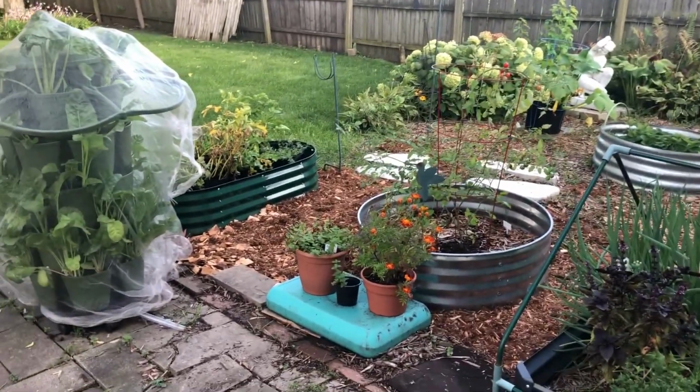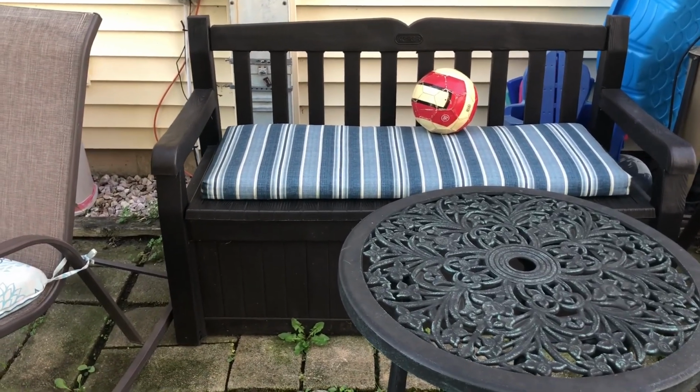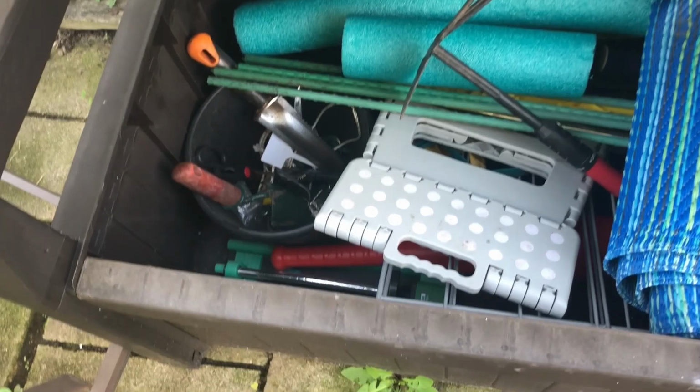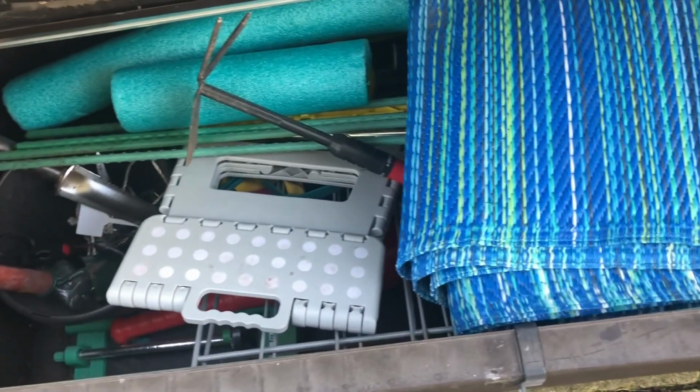And one other thing worked for me really, really well. The other thing that worked really well was my resting area. So I can actually come out in the garden and relax. And my little storage bench, I had all the things I need. So I had supports, I have a sitting stool, I have handy tools, some pads for my knees.